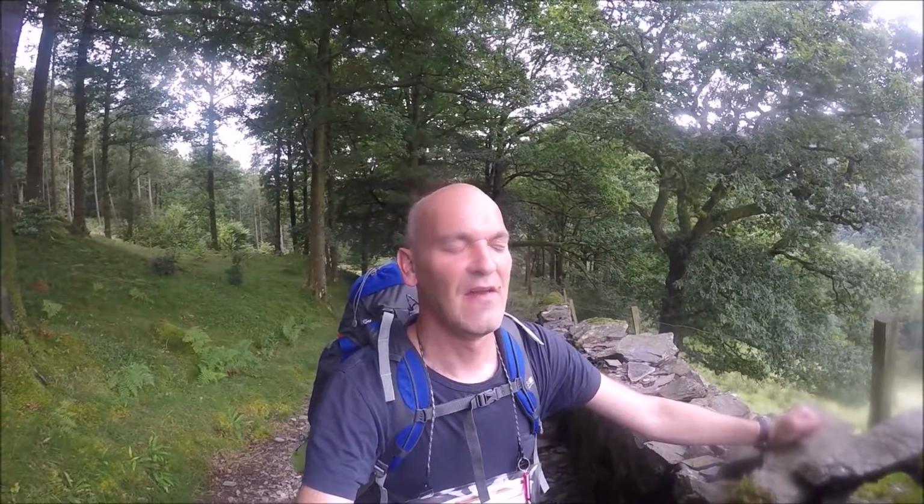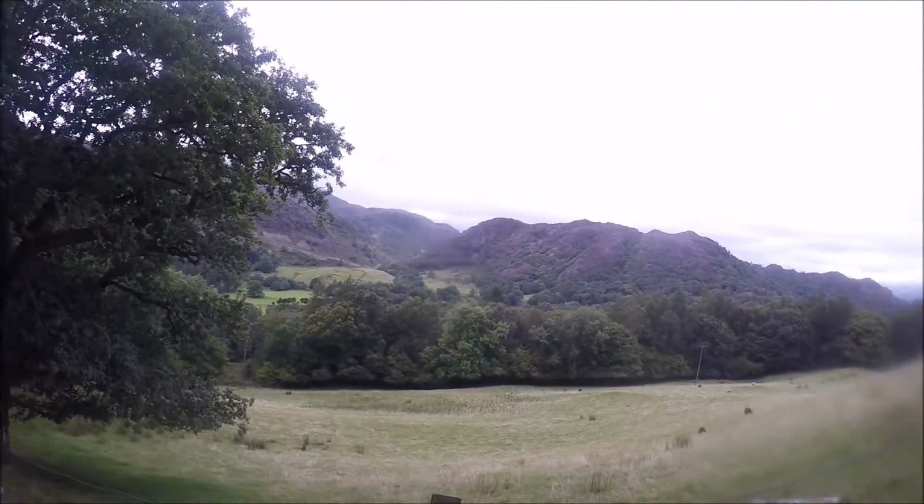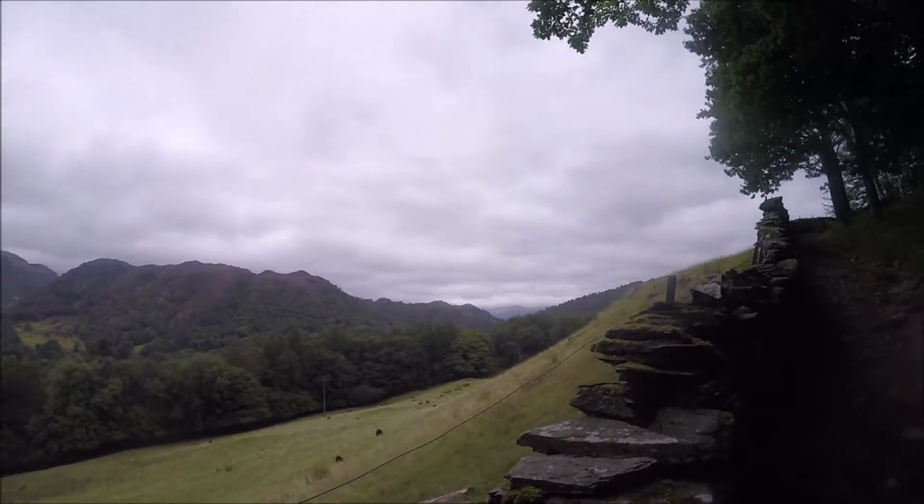Okay guys, this is one hell of a steep climb, especially with this pack. Very heavy and very steep. Sweating like mad, but we are getting there slowly and surely. But if I just turn you around, this is the view, look. Magical.